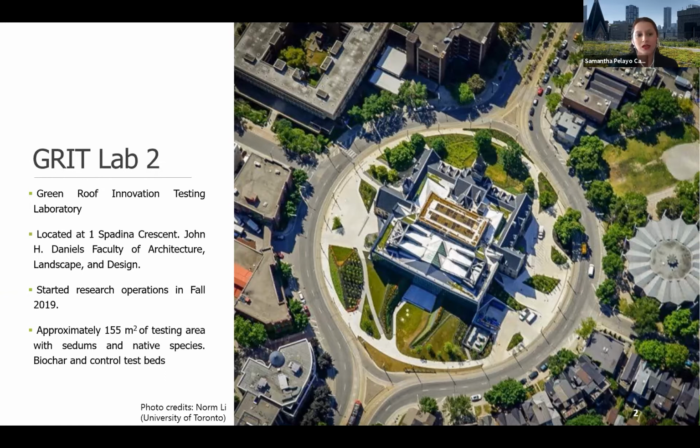And it's approximately 155 square meters of testing area with sedums and native species, as well as biochar and controlled test beds. Also, we have 4 test beds that are completely impervious. They were 4, now we have 2 of those, and there are several studies going on in there. So as you can see here in the picture, this is where the testing area is. That's kind of active right now. And I'm just measuring 8 beds, and each bed is approximately over 3 square meters in size.